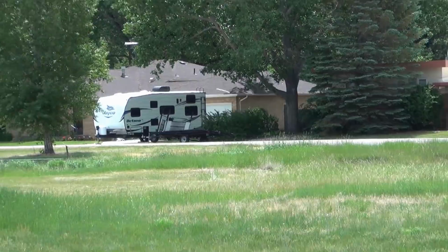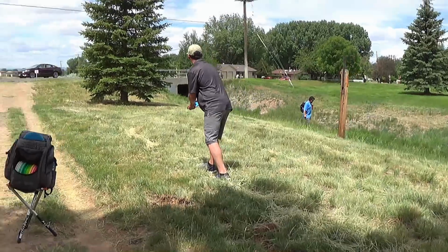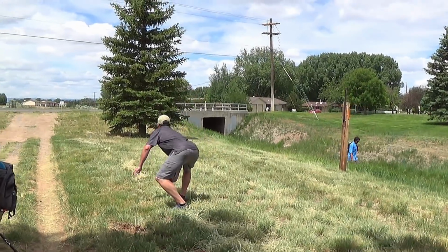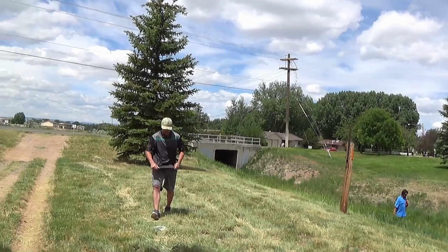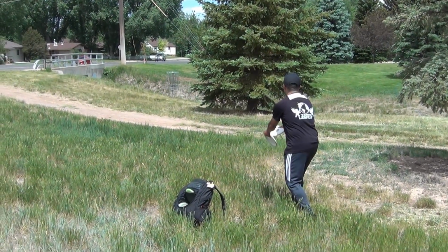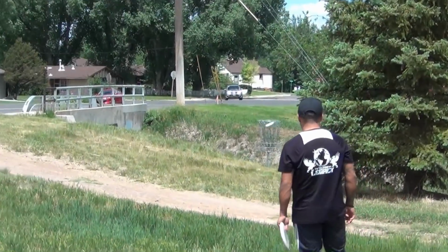Here's Joey throwing his second drive on the hole, almost. He really wanted it though. You gotta risk it, I guess. I think Justin was running that slightly. Yeah, it's hard when you have to try and curve it around a tree. It's easy to get the branch.